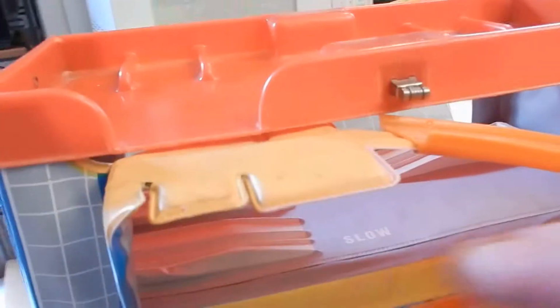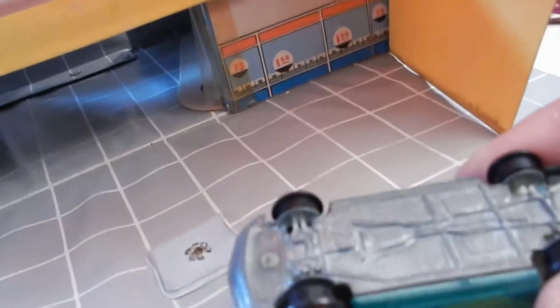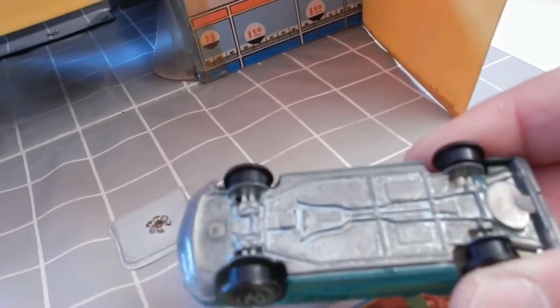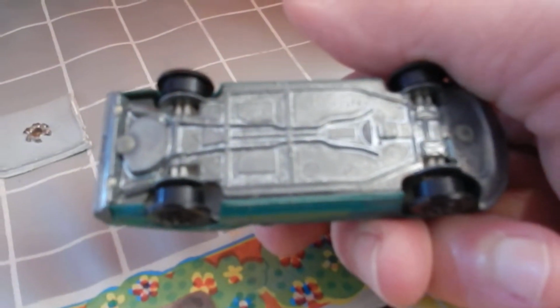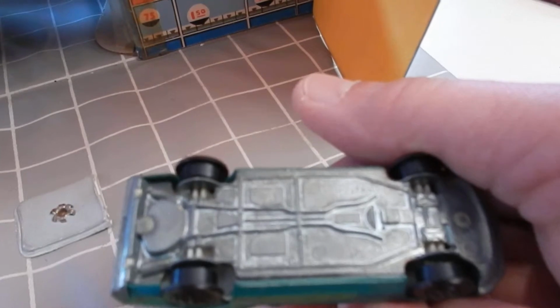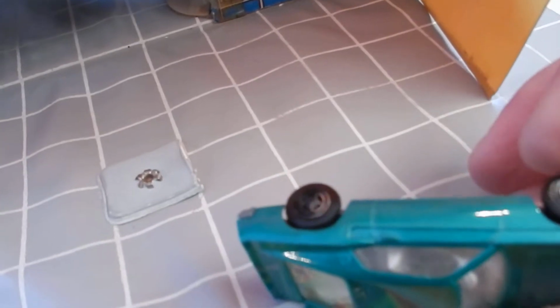And oh, there's another car that I didn't even know was in there. That's a Mustang. Does not appear to be a Hot Wheels, but rather maybe some knockoff Mustang.